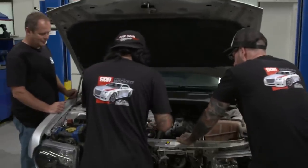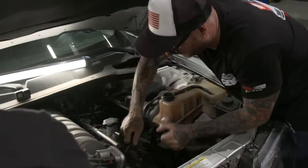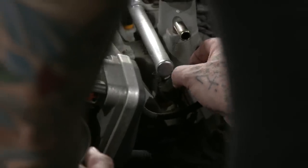We can take that off too. I'm just going through what the book is telling me. No, that's fine. Let's go step by step. We put in different injectors, bigger injectors? Yes.